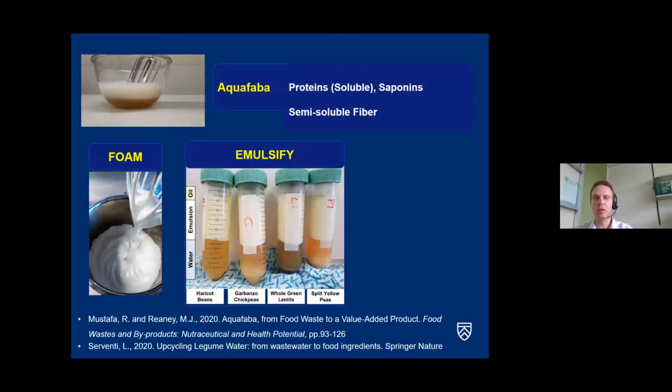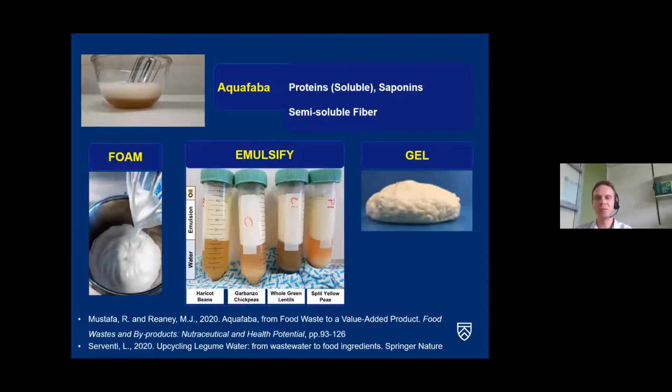And we also show here that it's not just chickpea, but it's also other ingredients. And I believe that here it's a combination of different proteins, but also saponins that stabilize the emulsion. And then we look into the gelling ability. So we use the meringue just as an excuse to test whether it can gel or not. And this picture looks decent, pretty nice, but this is chickpea, and pea also gave a similar result.